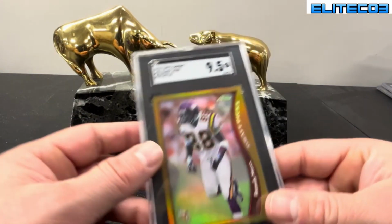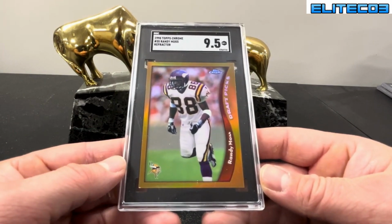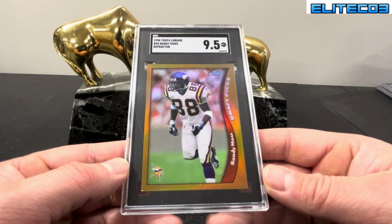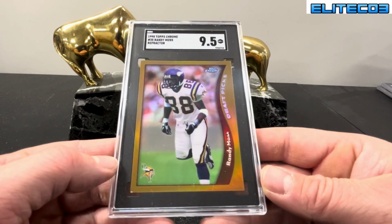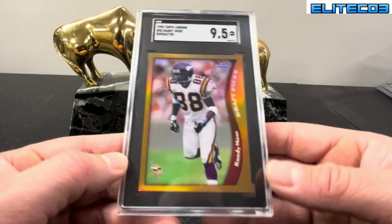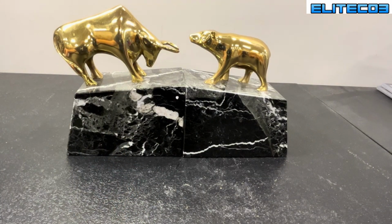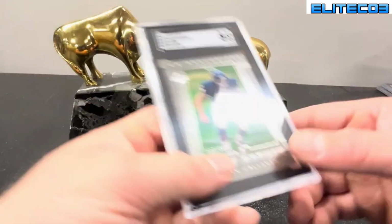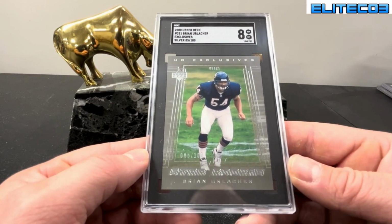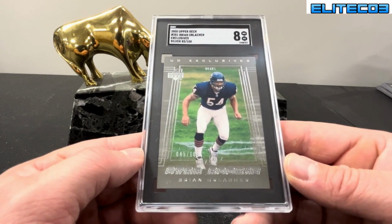This is neat. Couple nice cards at the end. So 9.5 on this Moss. That's the refractor. And close out with Brian Urlacher. This one looked like a 7.5 or 8 when I sent it in. I just sent it in because it's the exclusives to 100 silver.